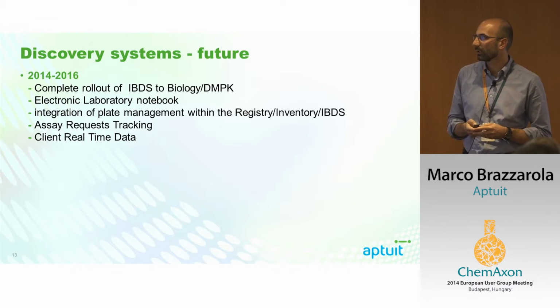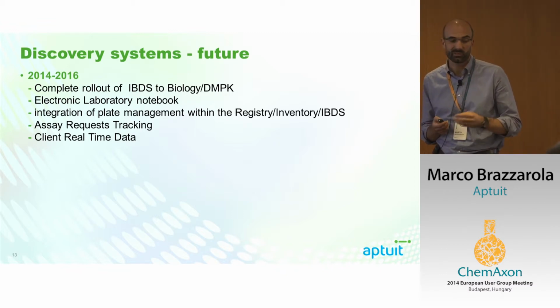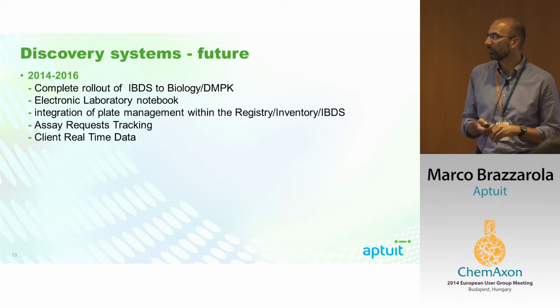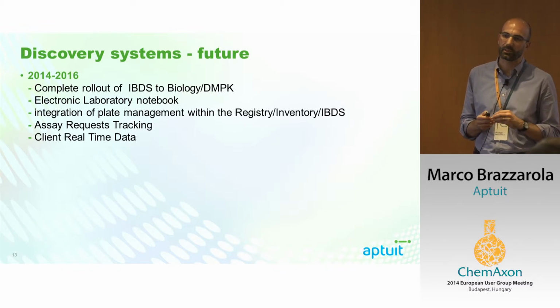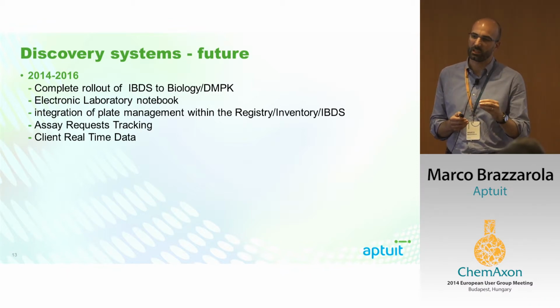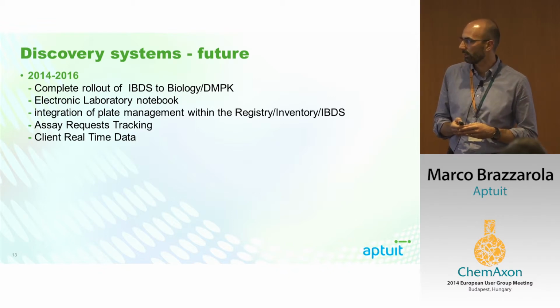And we are also working on an assay request tracking and what we call a client real-time data portal, which is really something that came out during the day today, really about collaborating with clients. So we are working to build a portal which allows our clients to see in real time the data we are producing and enables them to discuss this data in real time with our scientists, which is our view around collaboration with external partners.